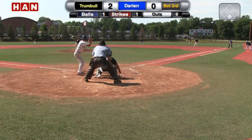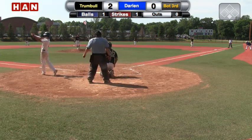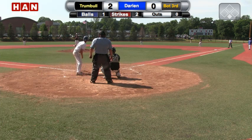The 1-1 pitch on the way. Breaking ball on the inside corner. He backdoored him, really down below the knees. 1-2. And yet, heat-wise, we sit at 78 degrees as we started today.